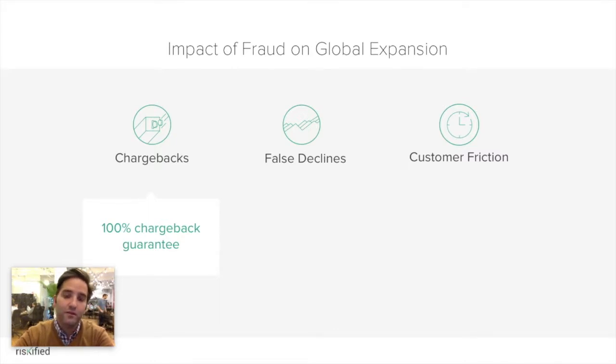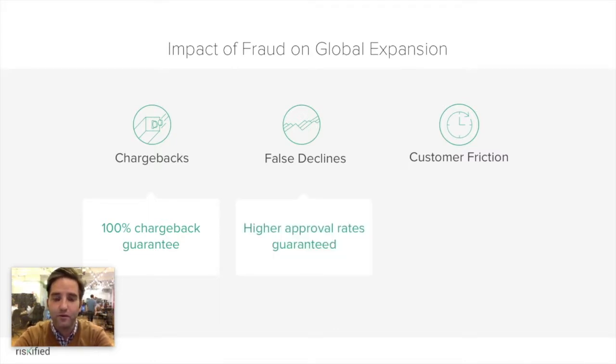Also, falsely declining, which is extremely impactful, especially as you're growing into new markets. If you're falsely declining a customer the first time that they're entering your shop, there's a very strong likelihood that they're not going to come back and shop for you again. And so with Riskified, we offer higher guaranteed approval rates. An important note to consider is that we, on average, approve 30 to 70% of transactions that our merchant clients were previously declining. And this is especially important as you're growing into new markets.